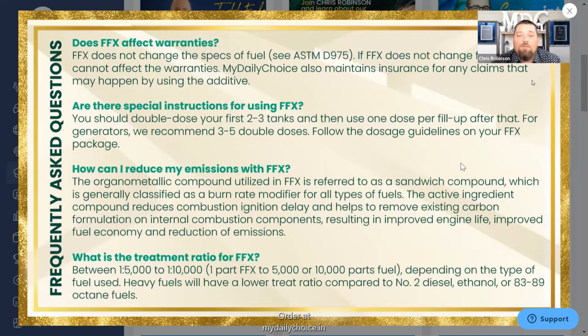Now, your first 2 or 3 tanks, it's important to double dose because, as we just discussed a little bit ago, we have a cleaning process that needs to happen. We've got to get the car's computer on board with what we're doing, and all that happens better by double dosing the first 2 to 3 tanks. So don't just put one foil pack or one single dose in your car and judge the results off of that. Make sure you're double dosing the first 2 to 3 tanks, and you run a few tanks after that as well.